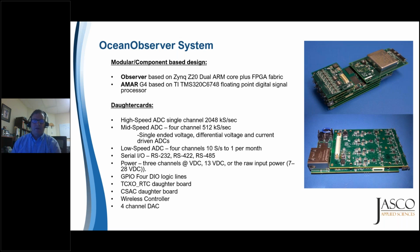It's a common set of hardware. And so we have various digital analog converters, devices that support peripherals, provide power, collect analog information from them, collect digital information from them. There's control lines. There's 3 different types of clocks. There's a wireless controller, and there's a digital analog converter. And you can take these daughter cards and plug them into Observer or AMAR, and you can configure them for a particular application. And so it's a very compelling solution.